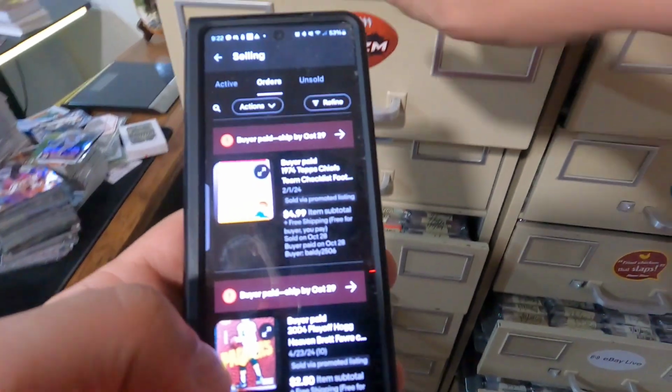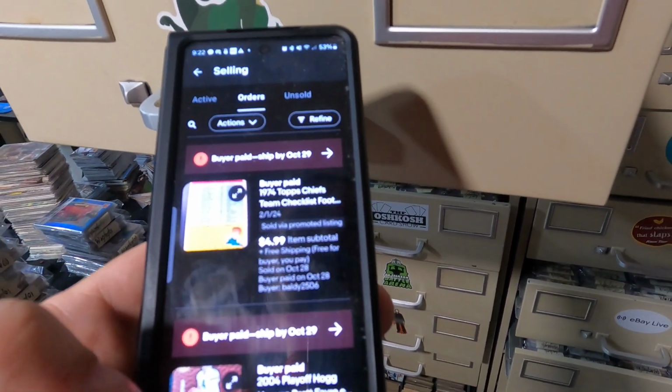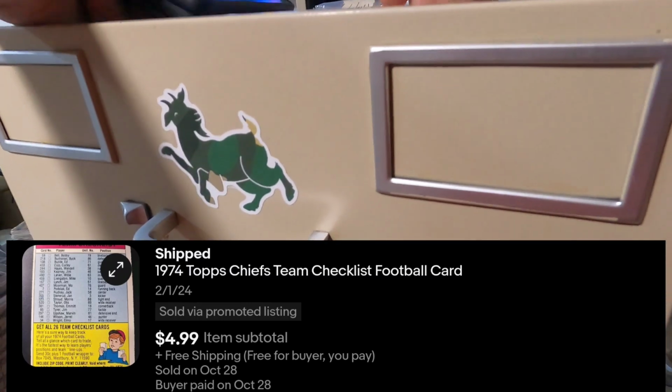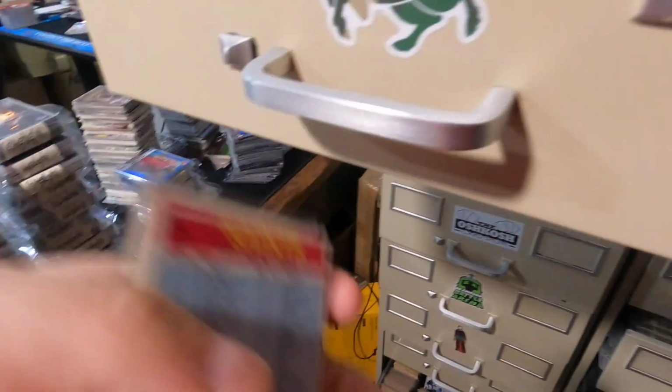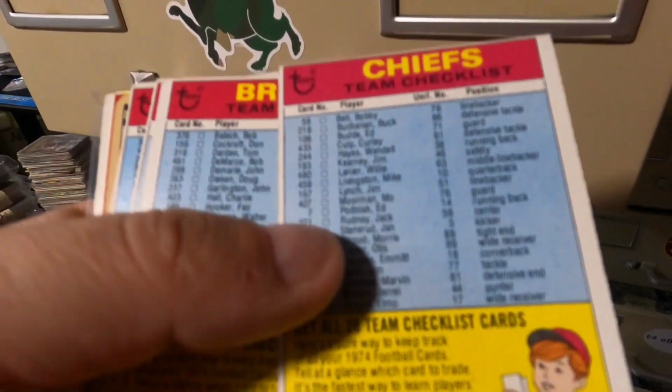Now we've got an unmarked 1974 football checklist. 124. Here we go. And which team is it? These are all team checklists. Okay, it's the Chiefs. Here we go. That one right there. Pretty quick.